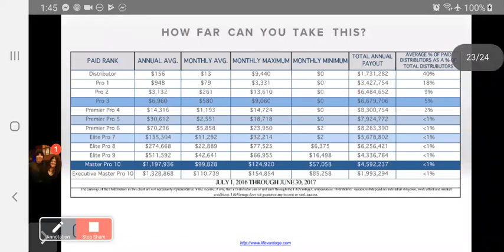This is our income disclosure statement. For those of you that are interested in the business side of it, I can go through a lot more later on commissions, how it gets paid out. We do have an incredible commission structure where you get paid on everything in your organization. You don't just get paid on one line. There's a lot of different types of compensation programs in this industry, so I'm not going to get into all the details of it, but understand ours is awesome.